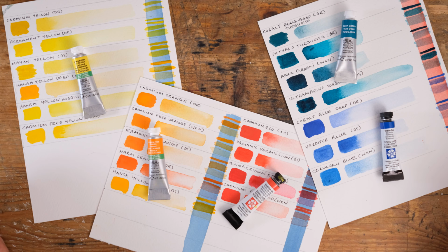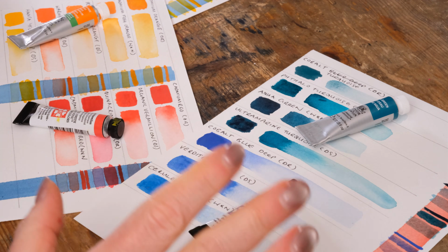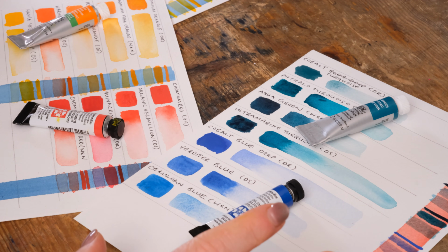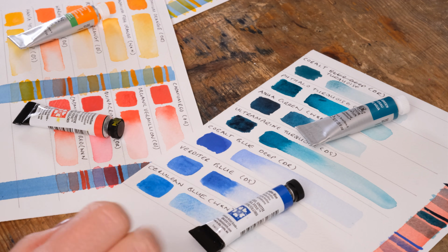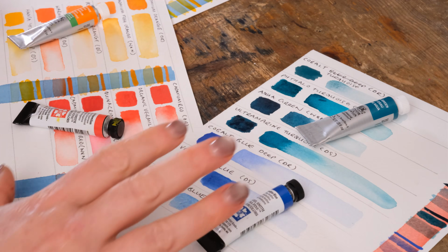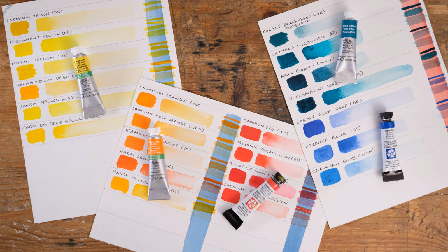And there you have my winning colours for my non-toxic alternatives to cadmiums and cobalts. Don't forget to check in with us next week when we put together a brand new palette for 2025. There are a few new faces, well, I'm talking about paints there, a few new faces as well as these new additions.